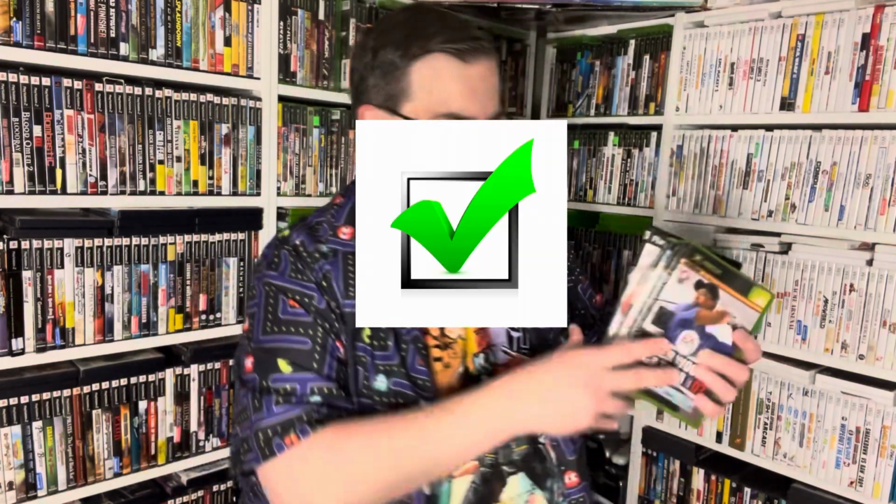which include NCAA Football 06. Didn't have that in the collection, with Desmond Howard. Is that Desmond Howard on the cover? Tiger Woods PGA Tour 07. Another one for the Xbox collection. Yeah, that's pretty much what we're doing here. NBA Live 2005.